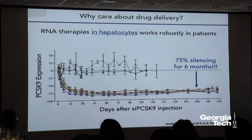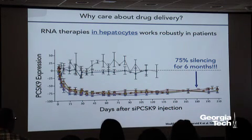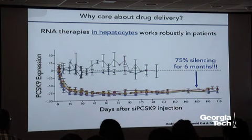And just to set this framework, for those of you who don't know about siRNA drugs, siRNAs turn off genes. So the cool thing about siRNA drugs is that you can turn off this gene, and then by switching around the RNA sequence, turn off that gene. You can turn off any protein coding gene in the genome that you would like. So what you should see is after you give an siRNA drug, the gene expression should drop. And that's exactly what you see.